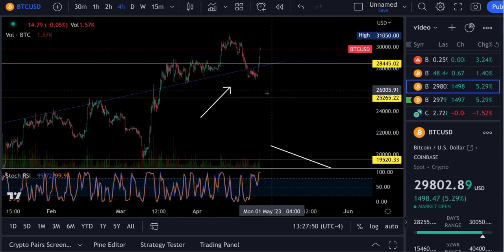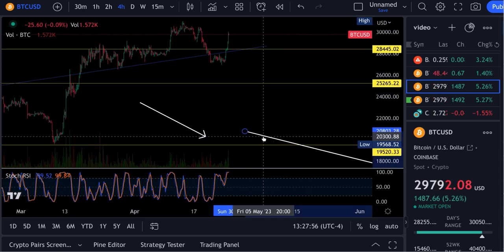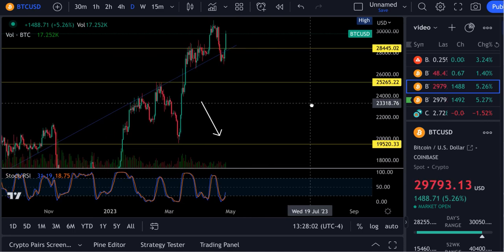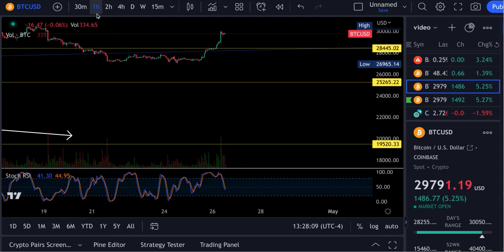The RSIs are getting a little high on it. The 4-hour is right at the top. I wanted to show you that daily too. Boy, that thing is reset and ready to go. Look at that daily RSI down there at the bottom. It's ready to go. But the lower ones, they're getting high. The 2 hours up at the top, and the 1 hour's on its way down.